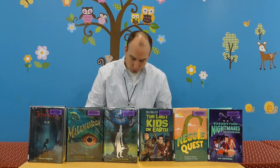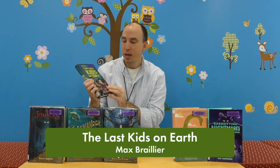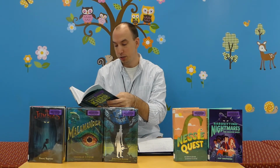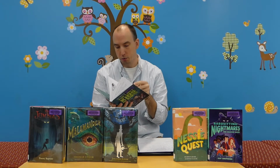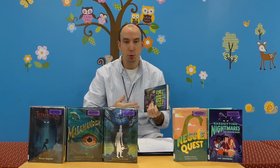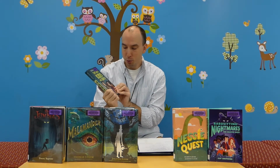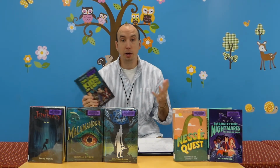Our next book we have is The Last Kids on Earth, and it's by Max Brallier. And this book is a really fun read. It has a lot of illustrations, a lot of fun comics in this, so it's an easy read. It's a quick read. It's about the monster apocalypse, the zombie apocalypse. There are also monsters in it too. So the kids have a lot to deal with. It's about a group of 4 kids who don't necessarily start off as friends, but look, it's the zombie apocalypse. You're going to have to make friends and learn how to get along with each other.